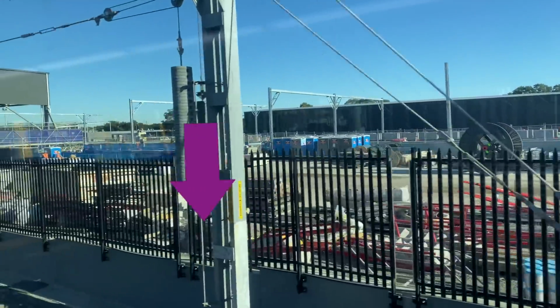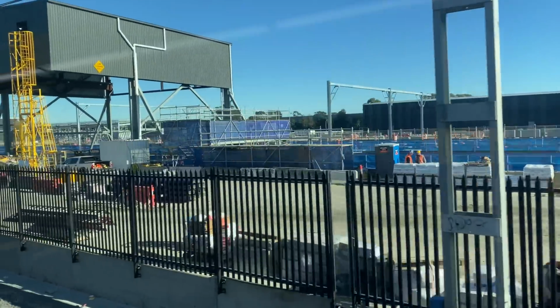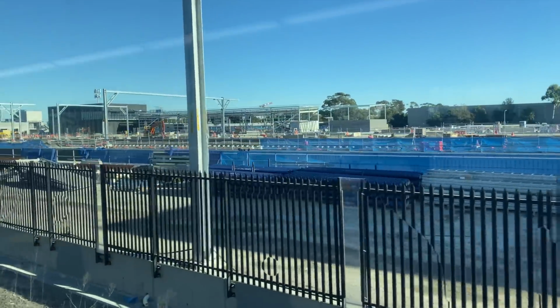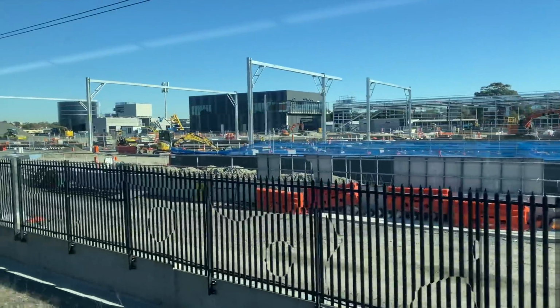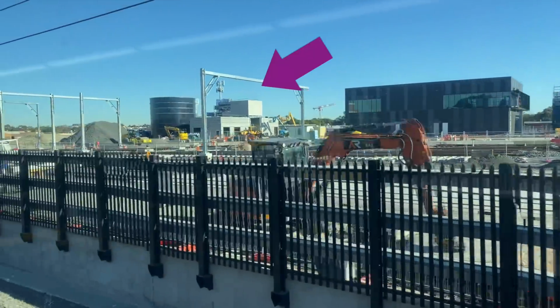Still lots of materials where the future northeast shunt track will go. The blue covers mark where the Sydney Metro lines ascend to the surface, and behind it you can see the newly laid tracks, with the northeast access track being closest. Gantries have been added to the stanchions here and here.